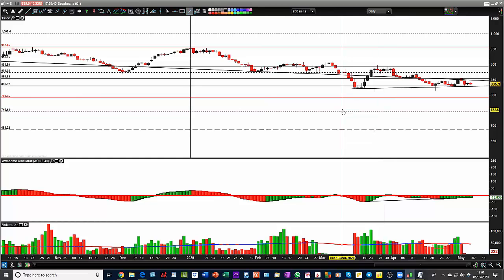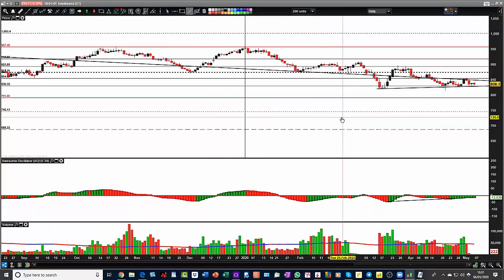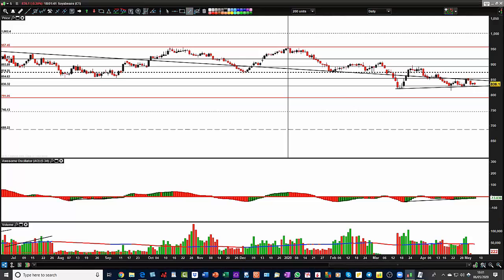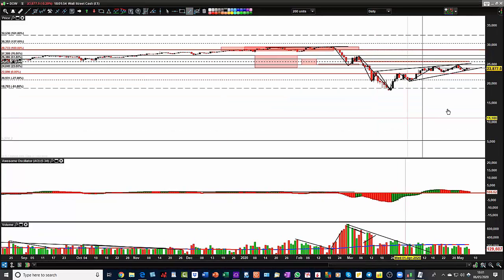The daily bar is questionable unless we can close higher today. So the actual futures market closes at 20 past 7 UK time. So if we can close anything above 840, that could give us a clue that we're going to get some momentum up here.